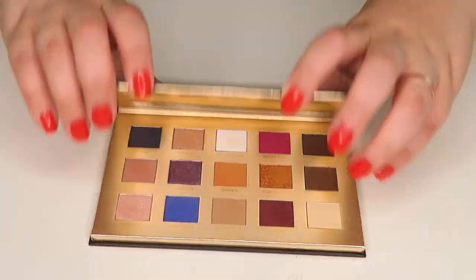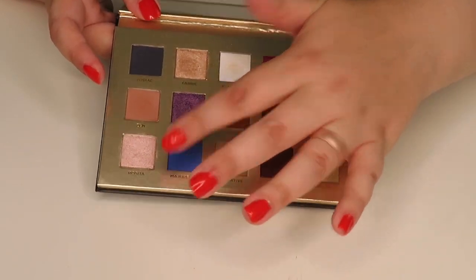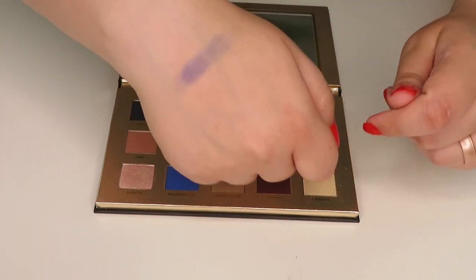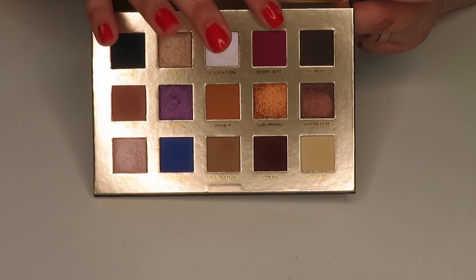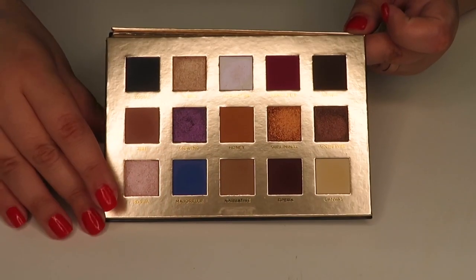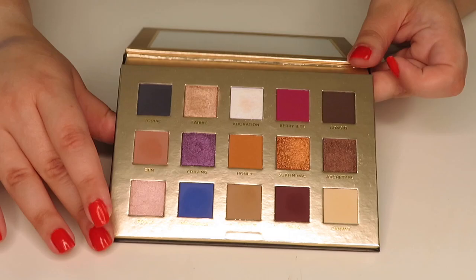This palette, unfortunately, just did not perform like my other Nabla palettes do. This blue is just awful. It's so chalky, and do you see that? It just doesn't blend very well. There's no pigment. I don't know what it is, because I love this Berry Bite shade right here, and I wanted to like it too because of the honey shade, but honestly it just doesn't blend very well. I was just holding on to it because it's Nabla and I like their formula, but this palette just does not perform well.